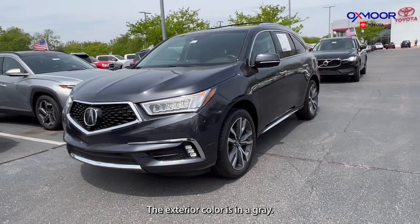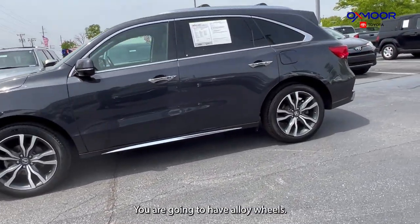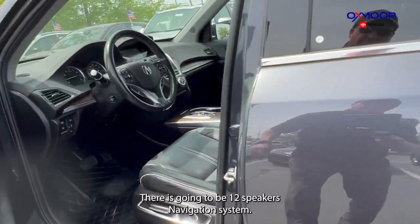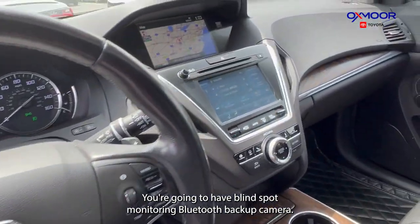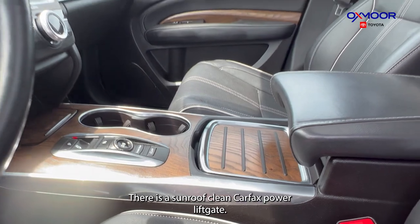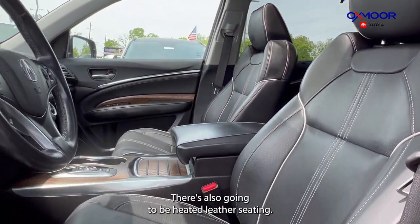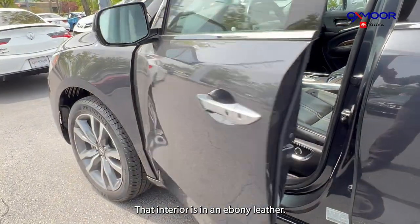The exterior color is in a gray. You are going to have alloy wheels. There's going to be 12 speakers, navigation system. You're going to have blind spot monitoring, Bluetooth, backup camera. There is a sunroof, clean Carfax, power lift gate. There's also going to be heated leather seating. That interior is in an ebony leather.